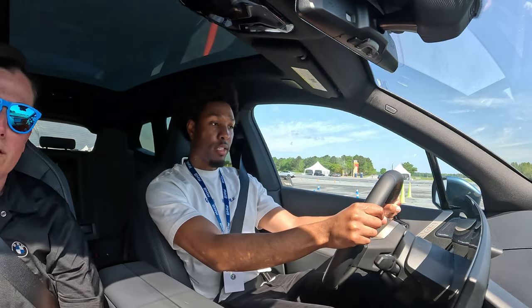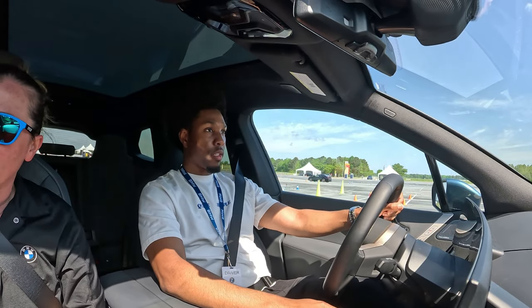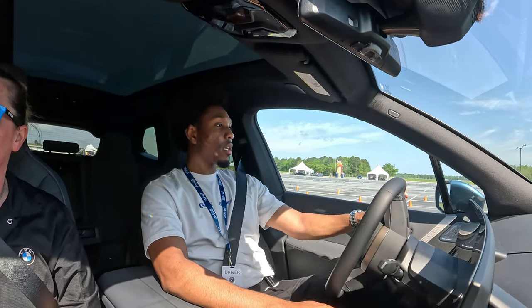All right, so go ahead and pull forward, slow speed. We're gonna go to the next green cones, and then we're gonna do a little bit of autonomous driving.